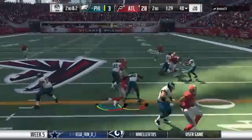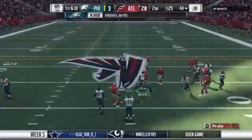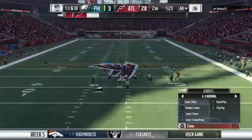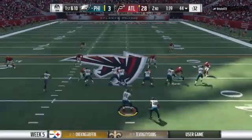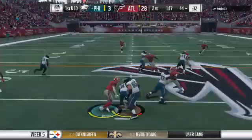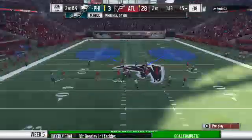They'll run it now out of the gun. And he'll get up near the 45. They'll spot it at the 44. It's a gain of 4 there, and it gives them a new set of downs. Now they got to get to the line quickly. They'll run it now out of the gun. Just a yard on the pickup there, and it'll bring up a 2nd and 9.